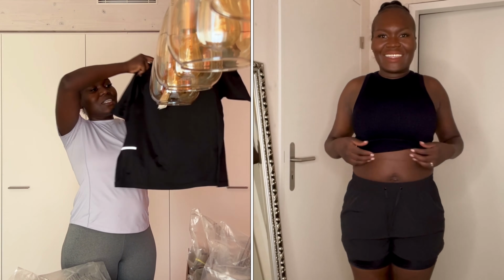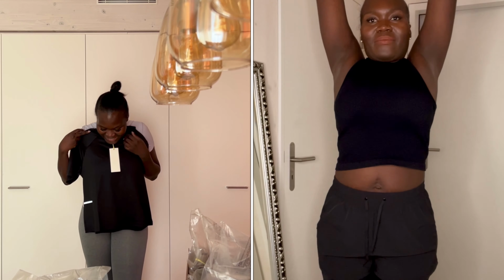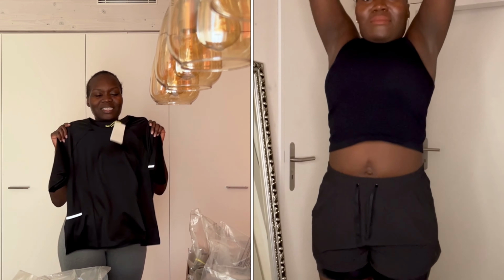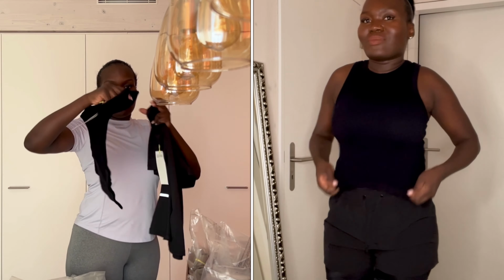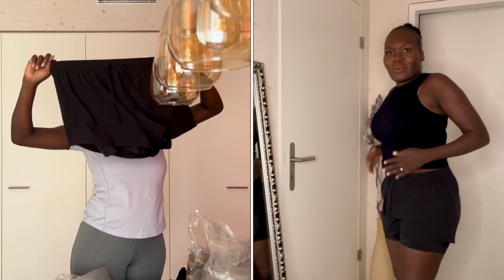Oh, this is also another t-shirt from H&M. What I like about this t-shirt is I can wear it with the tights or training tights, and afterwards I can go run errands. It just looks nice. This one too. I think that's why I bought them. These are the black ones, and I'm going to pair them up with the tank top, and also with this one. So let's see how they fit.